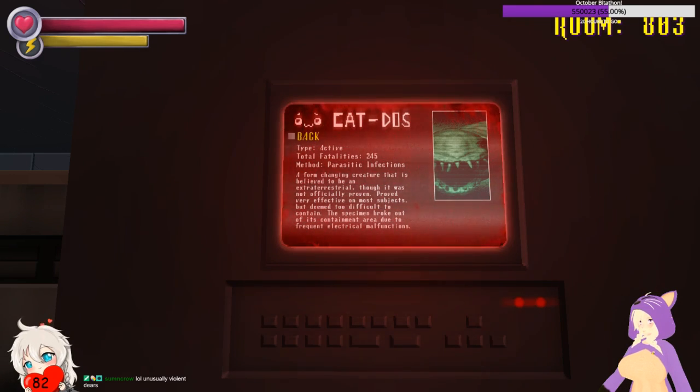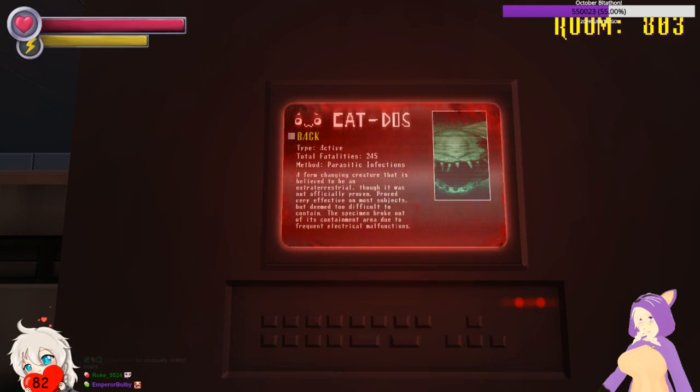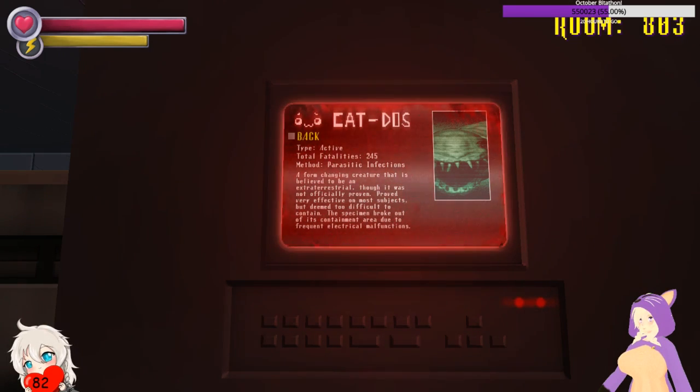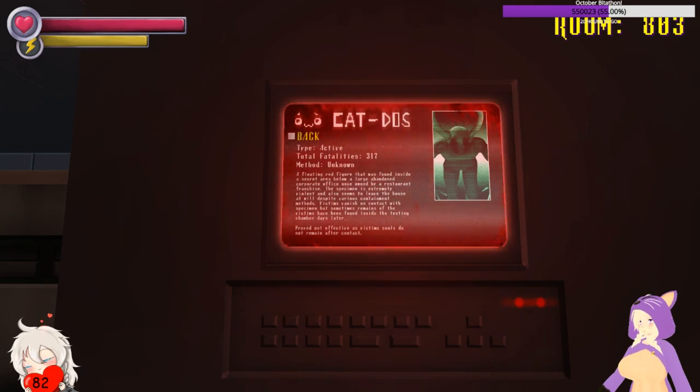Parasitic infections. A form-changing creature that is believed to be extraterrestrial, though it was not officially proven. Proved very effective on most subjects, but deemed too difficult to contain. The specimen broke out of its containment area due to frequent electrical malfunctions. A floating red, fatality 317.